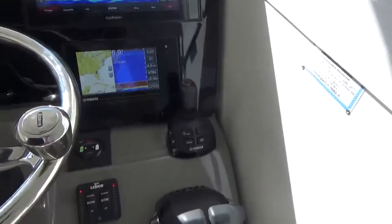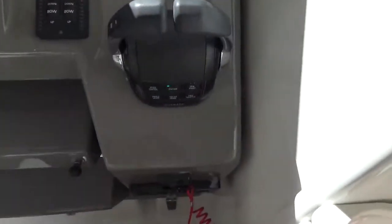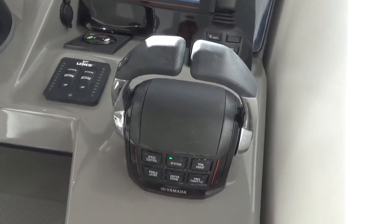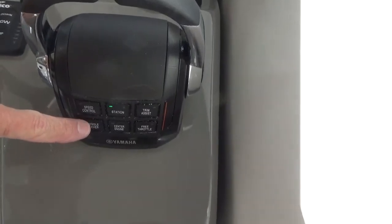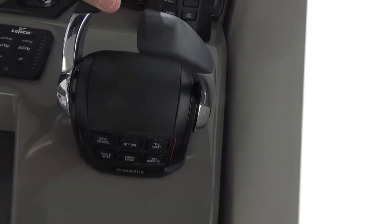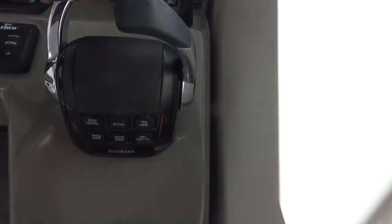On this side, this boat does have Helm Master on it. So you've got the Helm Master controls, which is there. One of my favorite features of Helm Master controls is single lever control. When the boat's running, if you push that button, one throttle will control all three engines at the same time, keeping them all in synchronization. So that's something that gets used all the time.